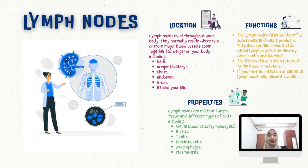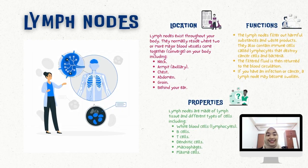There are also some properties of lymph nodes. Lymph nodes are made of lymph tissue and different types of cells, including white blood cells, B cells, T cells, dendritic cells, and also macrophages and plasma cells.